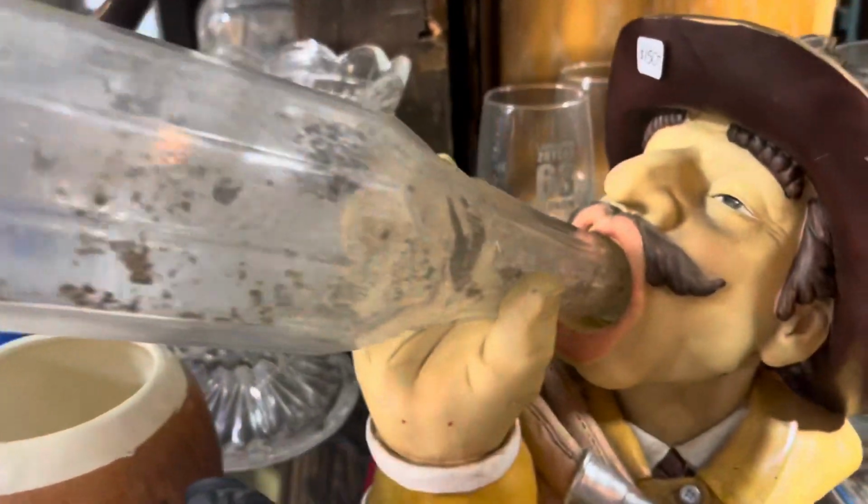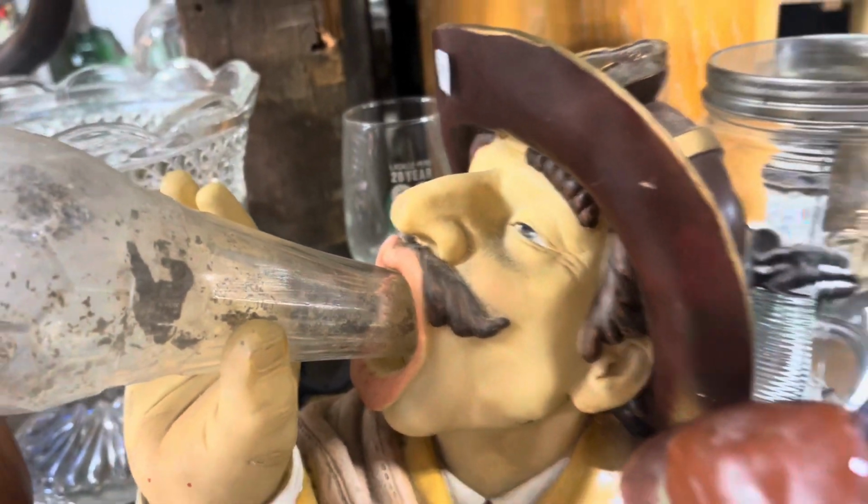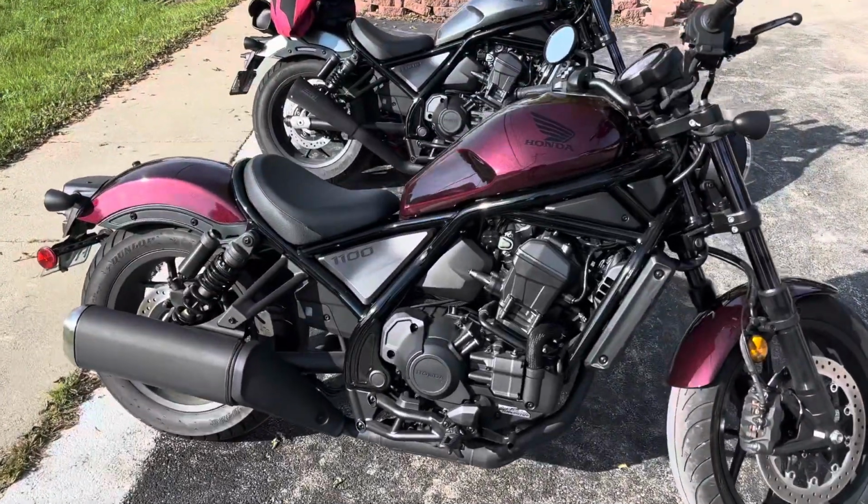Store and something doesn't look right to me. We all drink, but do we drink like that? I don't know. All right, we're at this bar, music's playing, gonna get some food, drinking. Check this out, another Rebel 1100 parked right next to me.